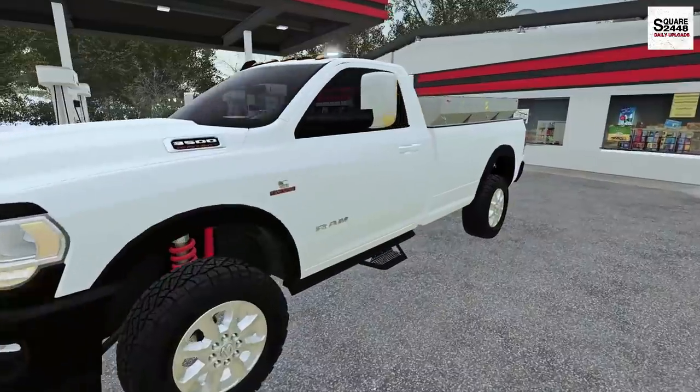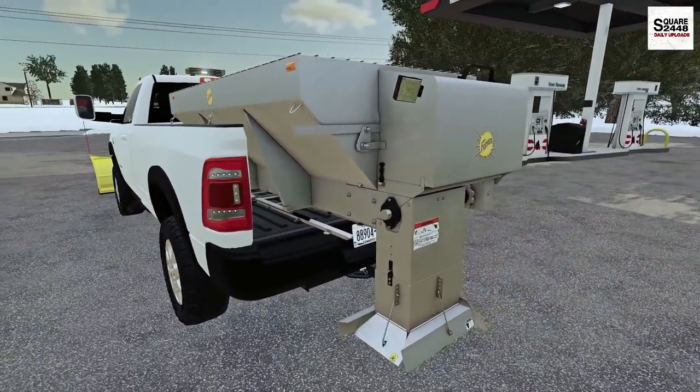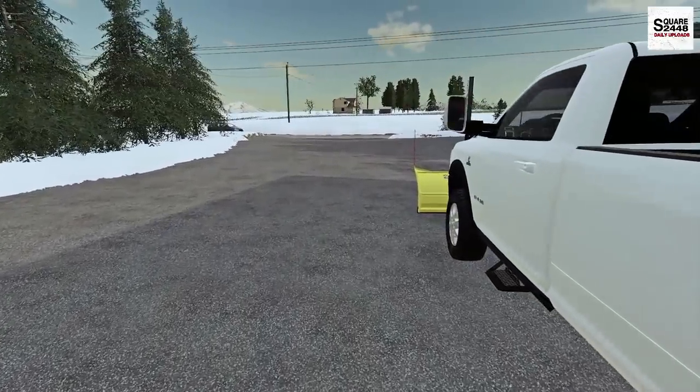Now our F450 is still in the works to get the Fisher put on, so we needed the extra salter. So I put it on the Cummins for now and already went through two full salt loads at all of our parking lots. But let's hop on in. We gotta get to plowing.